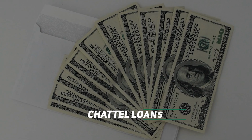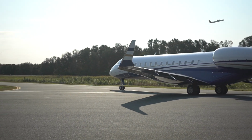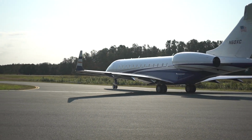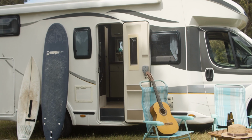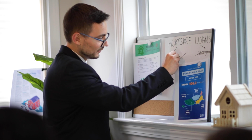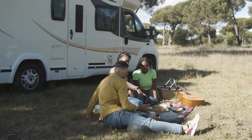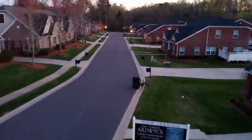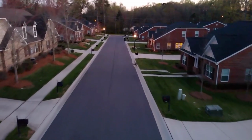Chattel loans. Chattel loans are generally used to finance personal property and designed to fund expensive vehicles like planes, boats, mobile homes, or farm equipment. Typically, the property will then guarantee the loan. These are even available if you don't own the land on which the home will be located, meaning it's popular for home buyers planning to rent a lot in a community for similar homes.